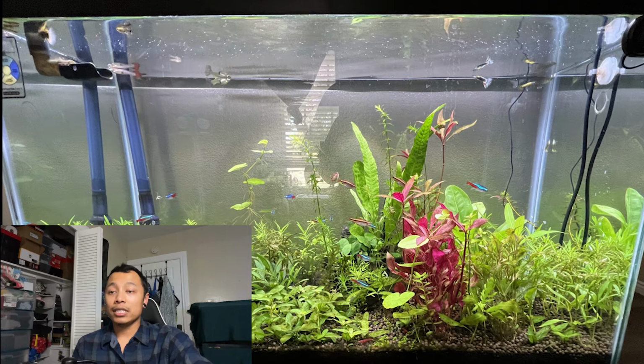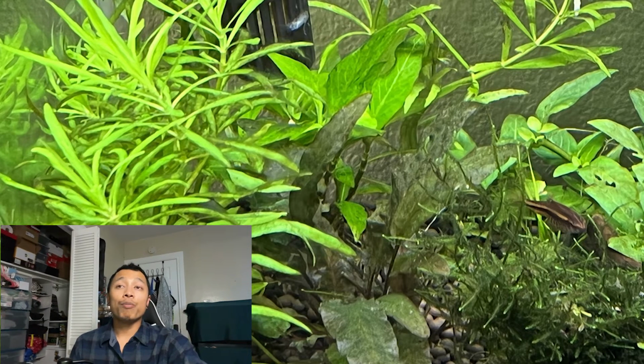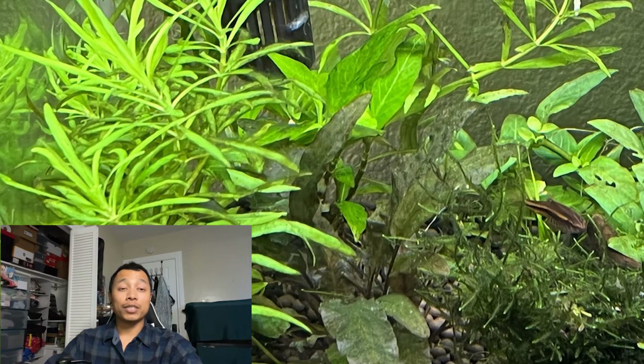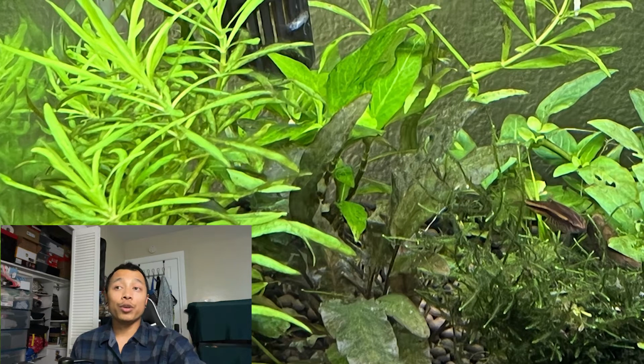Now we're on day 6. You can see the plants are a lot more green, a darker green. I feel like the 2 pumps of Easy Green and 2 pumps of Easy Iron on the first day is good, and then 1 pump each day for everything besides the Flourish Potassium is doing great for me. I'm going to continue doing that for a good month or so, and then we'll see if we need to add more nutrients or tweak it a little bit.